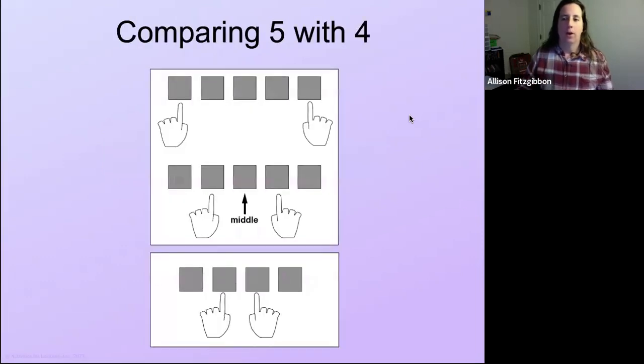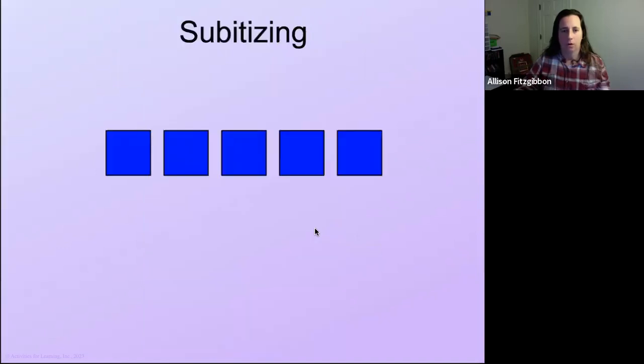Then you can talk about comparing numbers, comparing 5 with 4. You go one in, 5 has a middle. That's different, 4 does not. That's something the child can quickly see if you use some sort of manipulative. You can start on the outside and move in, and you see, oh, there's a middle. That's 5, not 4. That's also a way you can tell odd and even numbers per child.